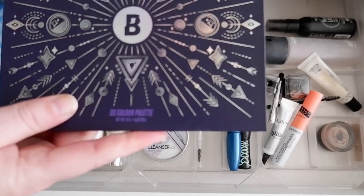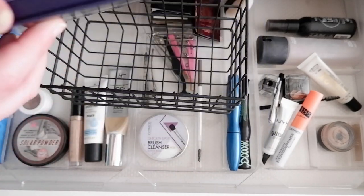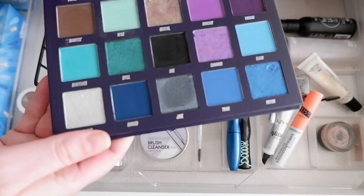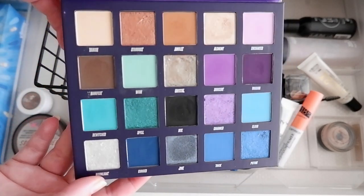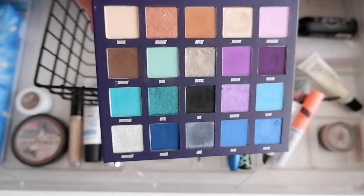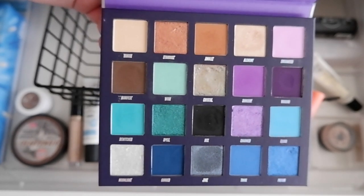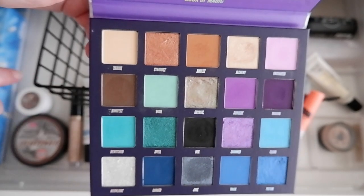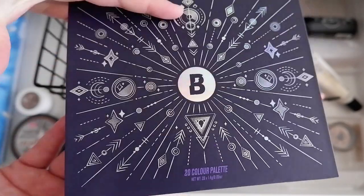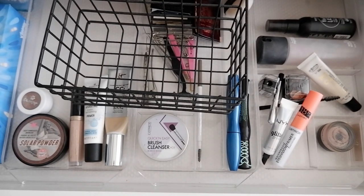And then I tried the Beauty Bay Book of Magic. This was also a Black Friday purchase, and I really wanted to make sure that I tried this before I decluttered my eyeshadow palette collection, because, well, you know my lamentation when it comes to the Beauty Bay Pastels palette. I didn't have lots of luck with that one. But this, wow, it was stunning. The looks I did with that were really, really great. So that one was a keeper for sure.